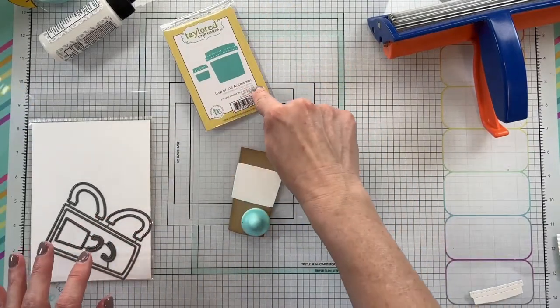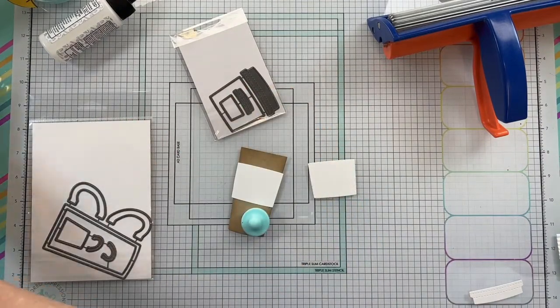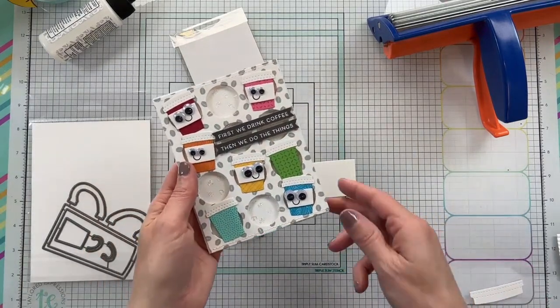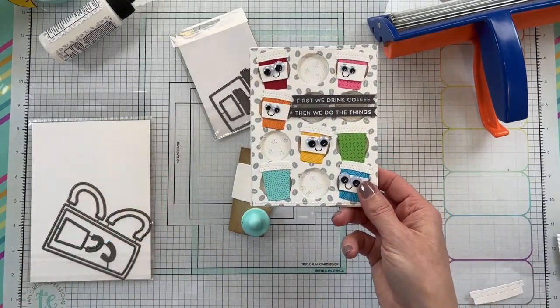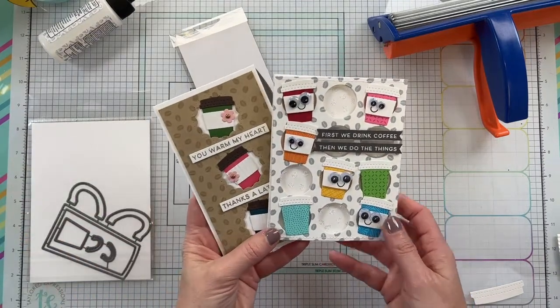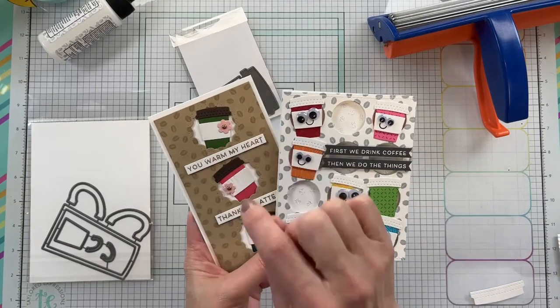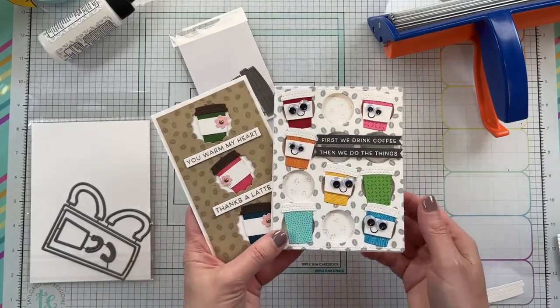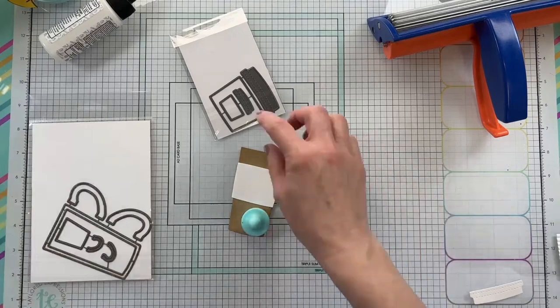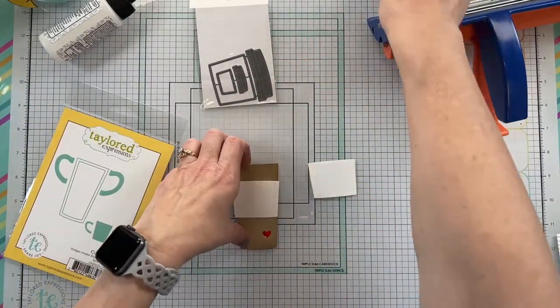The accessories is new. And that little sleeve is what I used on, let me see if I can grab, well, Jill used it on this card. And then I used it on these. But that's also in the accessories, if you want the little sleeve for the even smaller cup that's in the original die set that was in the kit. So you get both of them. So I think that looks like it's pretty good.